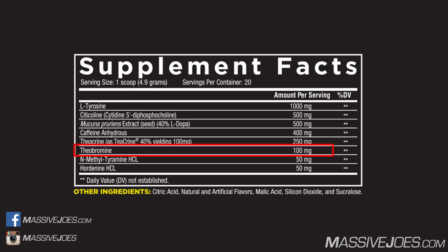Theobromine is the bitter alkaloid of the cacao plant. It also acts as a central nervous system stimulant, approximately 10 times weaker than caffeine. In addition to all the benefits you get from caffeine, it also acts as a heart stimulant. It dilates blood vessels and acts as a weak diuretic also. The efficacious dose of theobromine is 500 milligrams. We only have 100 milligrams, so it is significantly underdosed. It's pretty much the only thing that's underdosed in this pre-workout.